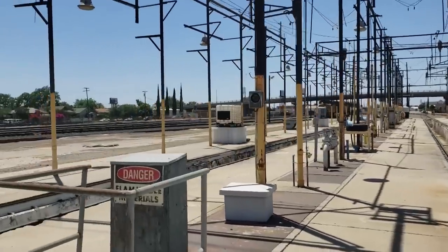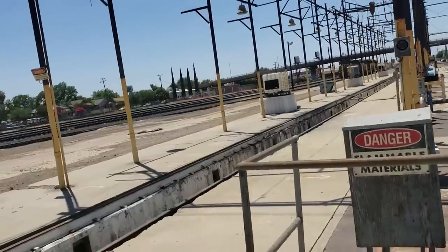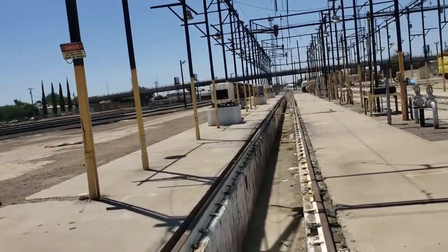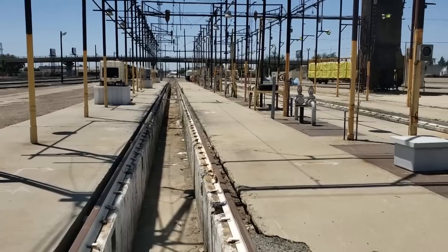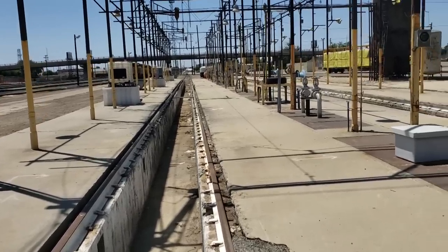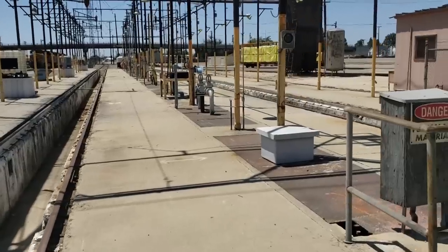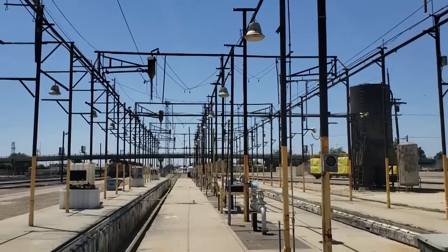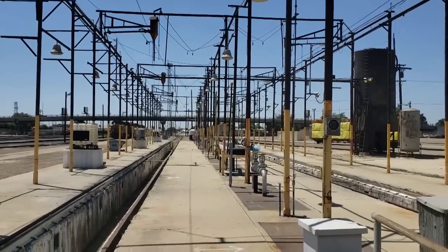And there were two of these side by side, and this facility was definitely in use when I worked here. They shut this down in the 90s, but it was a busy place. This part of it was a busy place when I worked here. And as you can see, that is no longer the case.